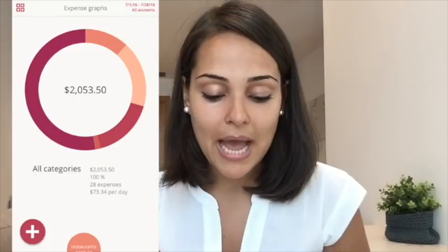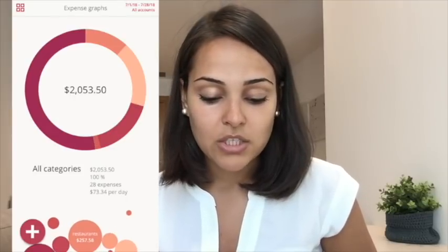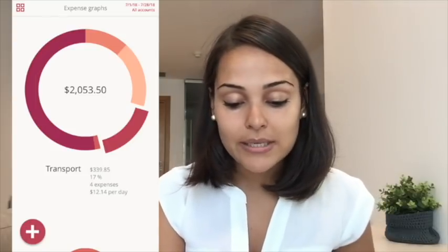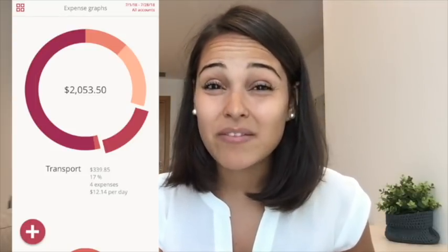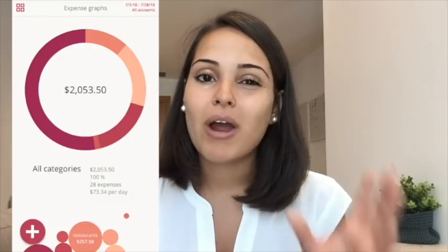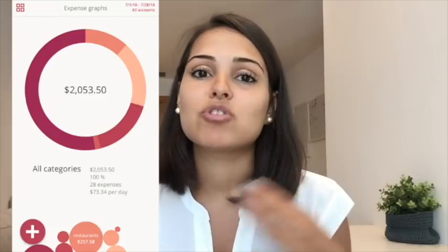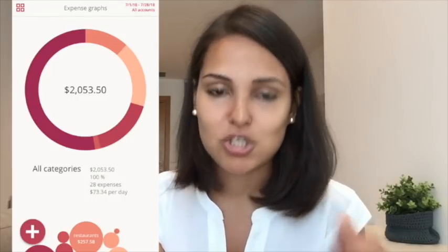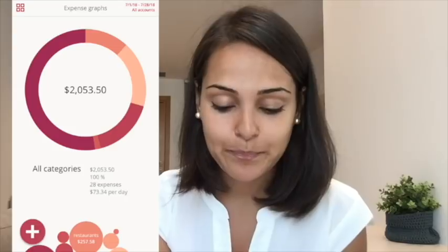And then my next biggest category is transport, which so far has been $339. You guys can see that it's taken up 17% of my budget so far. It includes 4 different expenses, but I'm trying not to travel too much by paying for taxis or buses or trains. I'm trying to do as much walking as I can when I'm out and about. That has definitely been worth it because I get to sightsee and take pictures while I'm walking, as well as save money. So that's been nice, and I get my workout in.